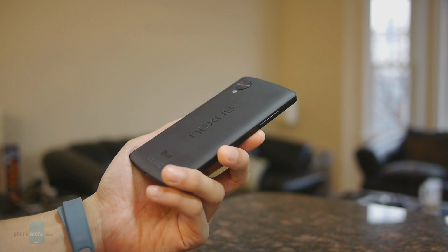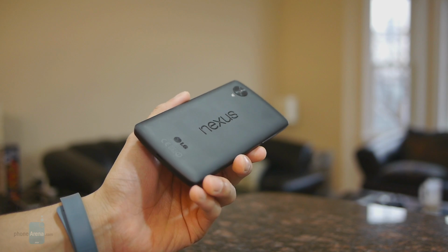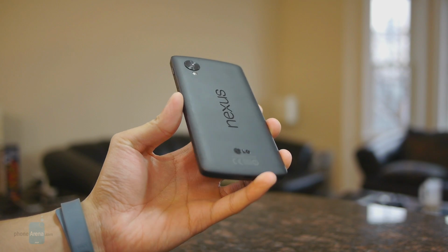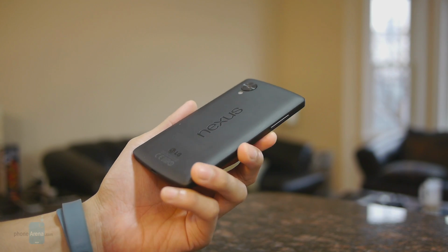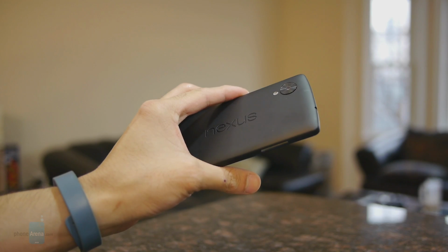It's not to say that the Nexus 5 is an ugly looking phone. It's very humble with its design approach, and of course that's because of its price point, but it's really nice that the matte finish gives it a very nice clean look. And on top of that, it just feels a lot better in the hand just because it's more compact.